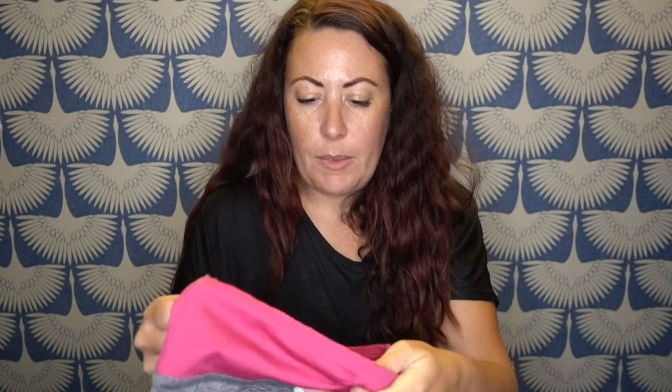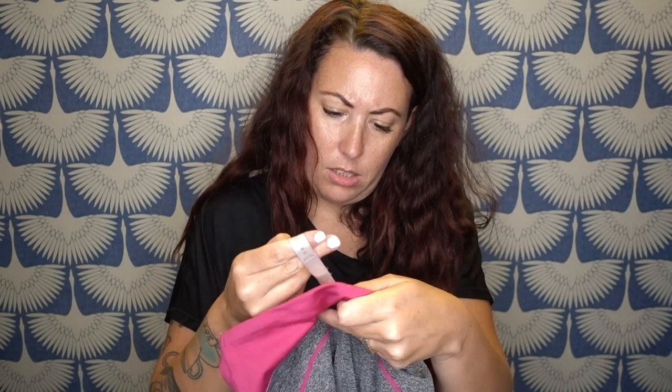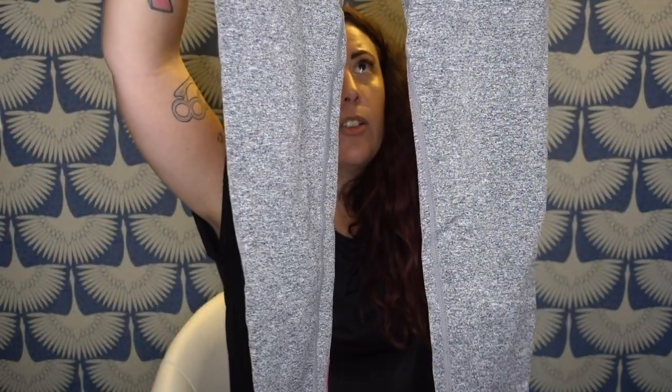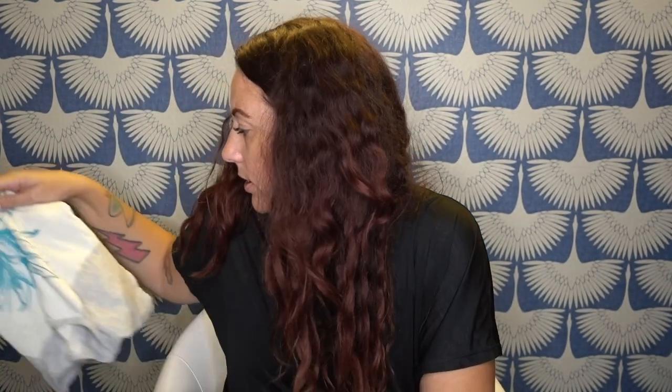Pretty sure these are Lululemon, based on the pull tag, but I have to figure these out. So these are just nice little athletic wear leggings in her size. I think these are all the shirts.